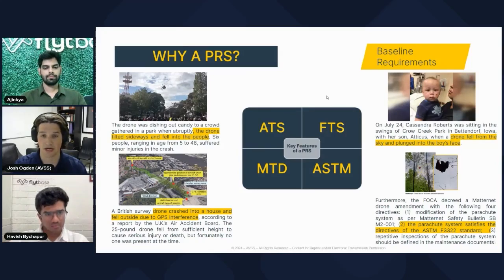This is an automatic triggering system. This is basically making sure that if the drone were to fail, such as in the picture where this drone was in Japan handing out candy to kids, it actually deploys the parachute.